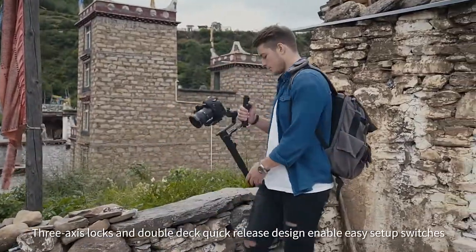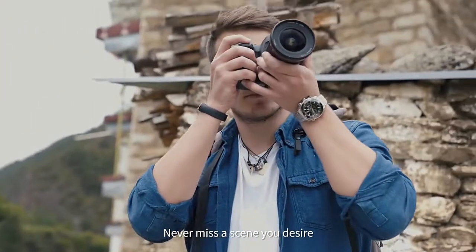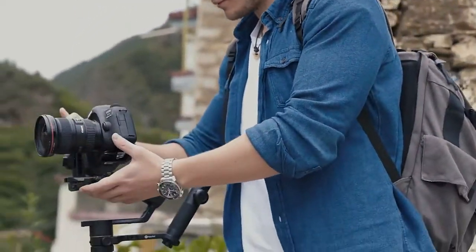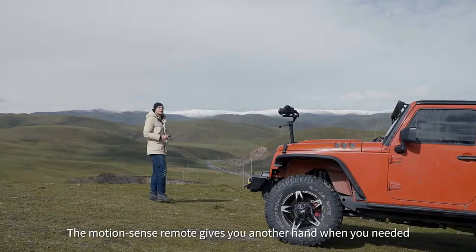3-axis locks and double-deck quick-release design enable easy setup switches. Never miss a scene you desire. The motion sense remote gives you another hand when you need it.